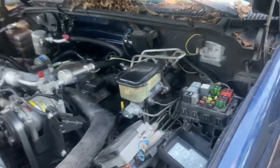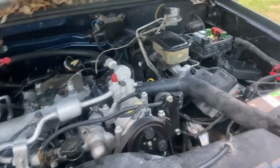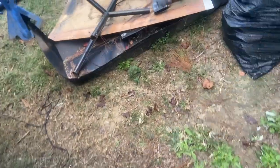And when I pulled out all the wiring, I noticed once I put the dash back together, the glow plugs didn't work anymore. Well, that's weird. So I started tracing wires and I see this scotch clipped into the glow plugs. So that's cool. Trying to figure out what that is.